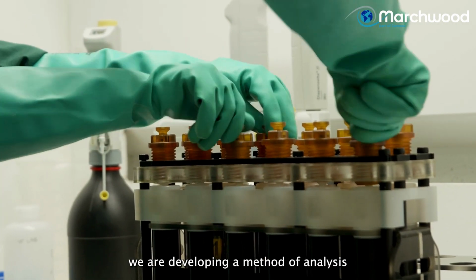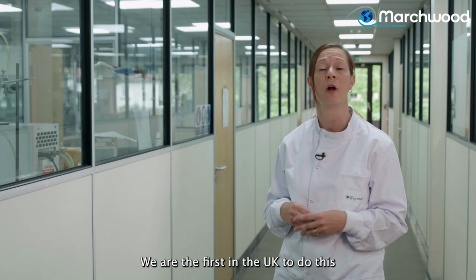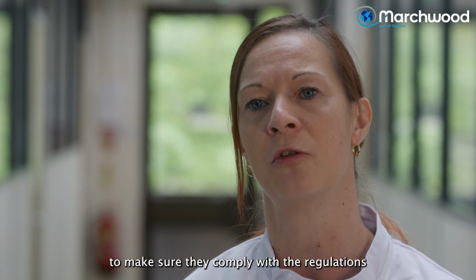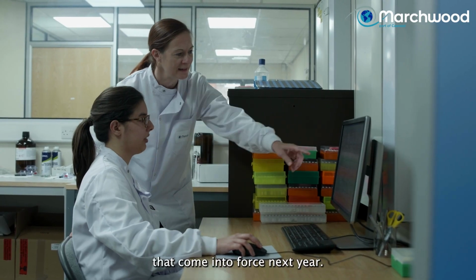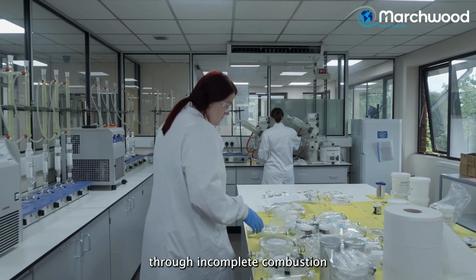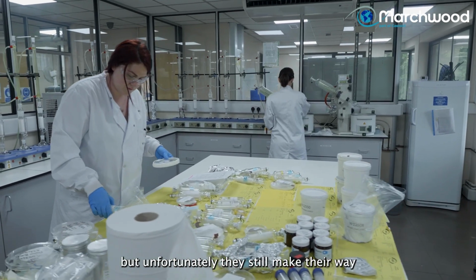Here at Marchwood, we are developing a method of analysis to test for brominated dioxins. We are the first in the UK to do this, and we are working with our customers to make sure they comply with the regulations that come into force next year. Brominated dioxins are generated through incomplete combustion, and they are produced by accident, but unfortunately they still make their way into the atmosphere.